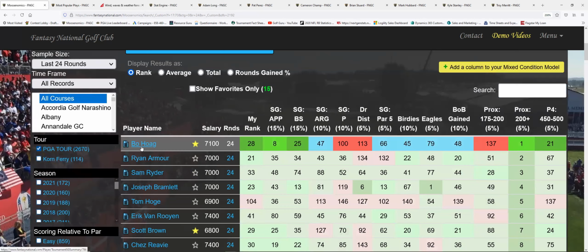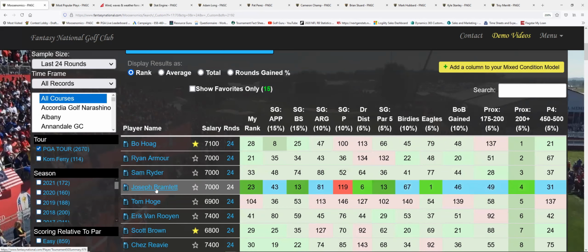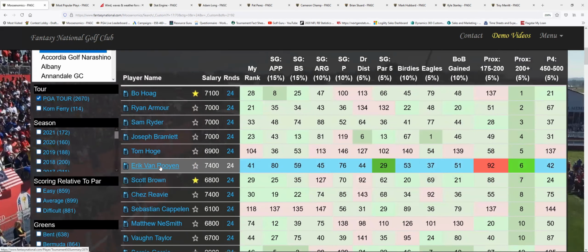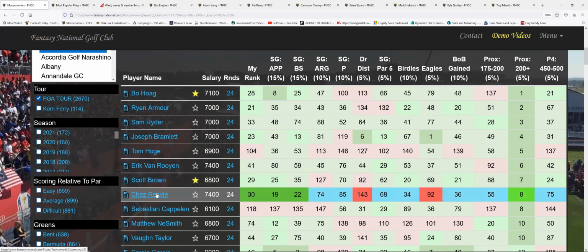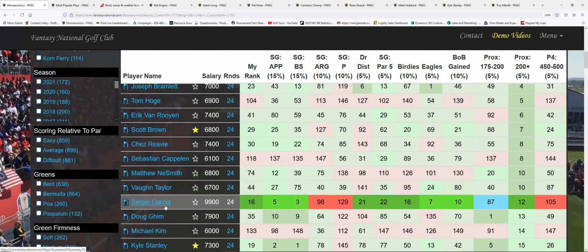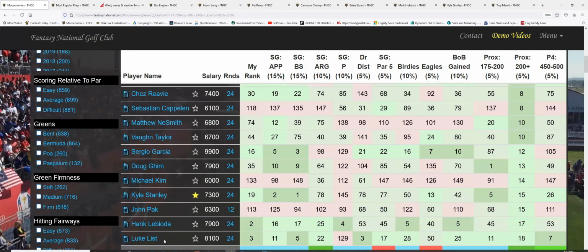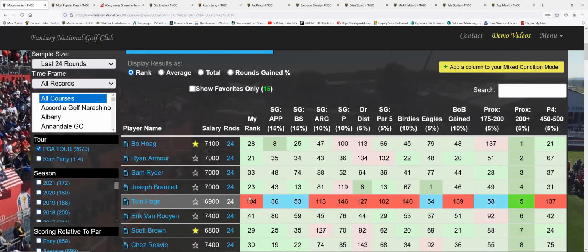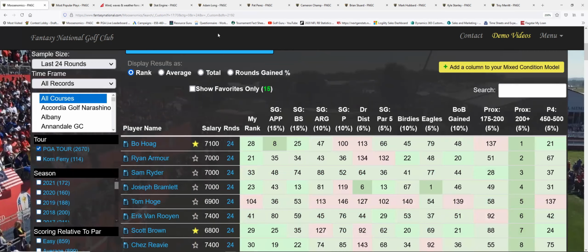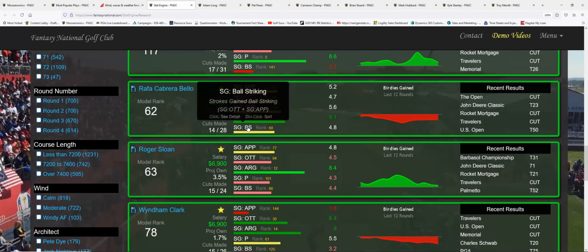And then Bo Hogue, 200 out, strikes, Ryan Armour, Ryder, Bramblett, Hogue, EVR. Just forget him, but yeah, I guess he does well from the distance. Got the Chez Reavie, of course, Neesmith, just an iron master. There's my Garcia. And Stanley again, pops up again. Hank Lebioda. That was just curious from that kind of distance who typically strikes.